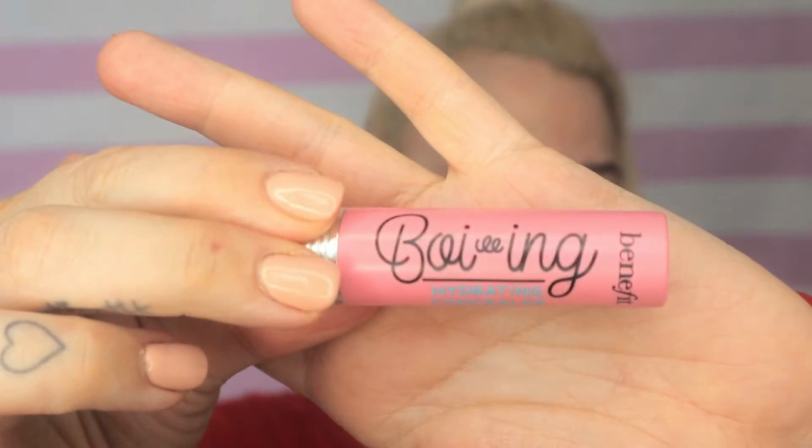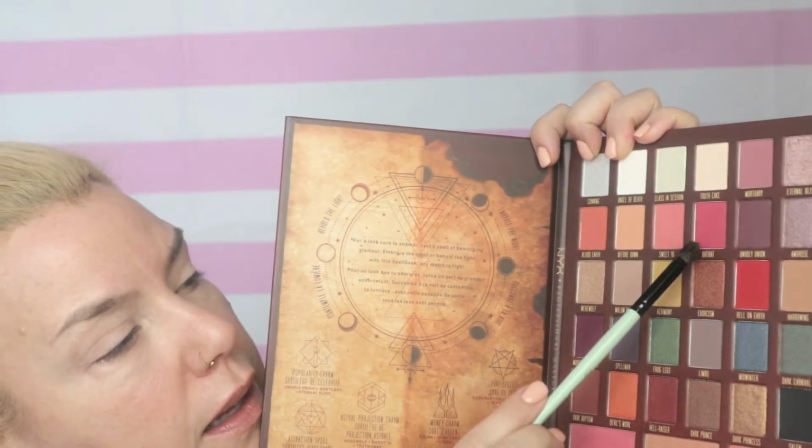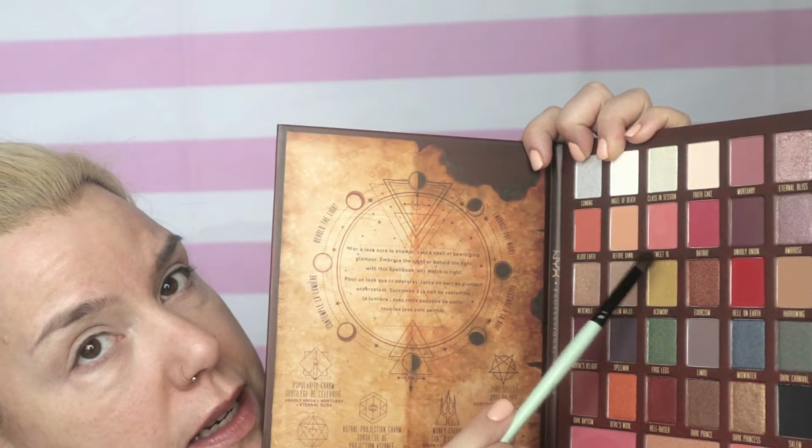Okay, so I'm gonna start hydrating and concealing my eye with the Boing hydrating concealer by Benefit Cosmetics. And yeah, I'm just gonna add that in there. Per usual, I'm just gonna grab the NYX pigment primer and put that all over my lid. I'm gonna grab a little bit of Batty Bat, Sweet 16 and Hell on Earth, just back and forth. So I'm just gonna pick up that Batty Bat, and look at the pigment of this already.